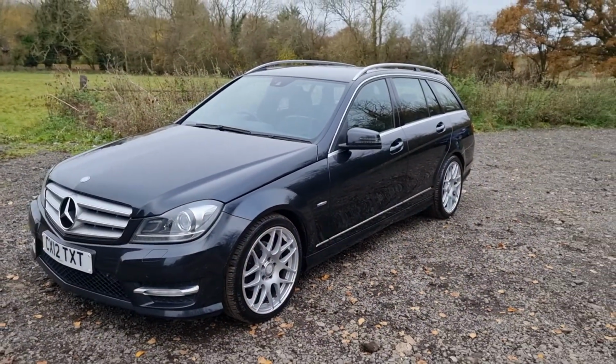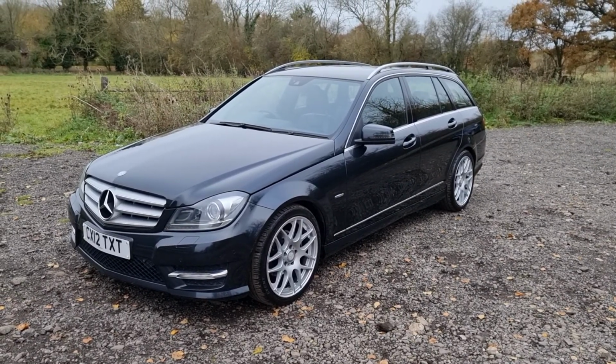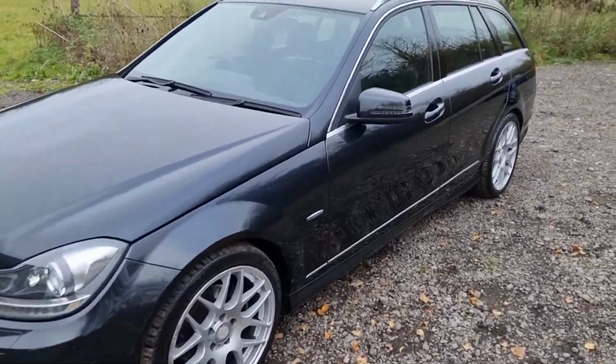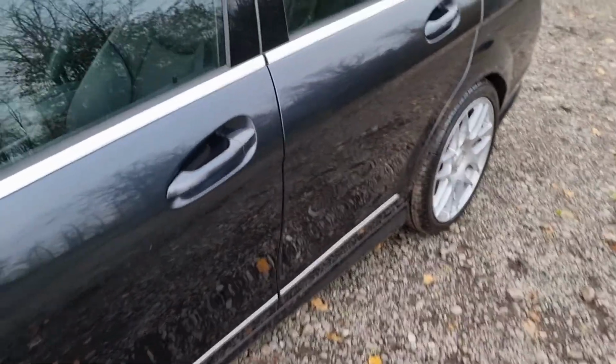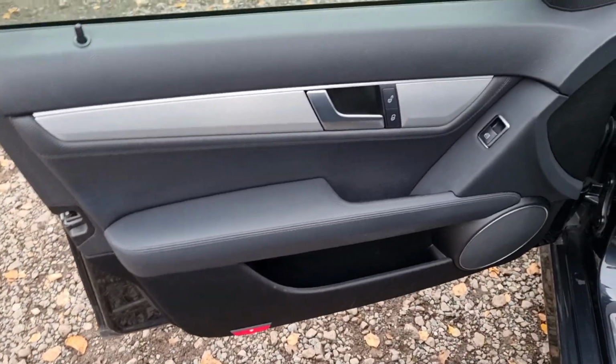Externally, I think it looks really presentable, considering it's done 127 or whatever thousand miles. I think it's in excellent condition. And let's show you inside. It's got this lovely black leather interior. All the door cards are nice and clean.